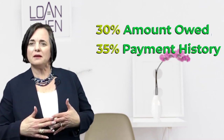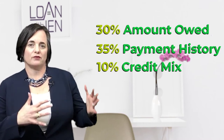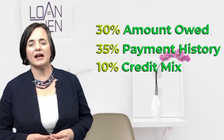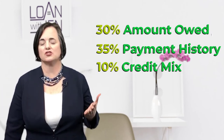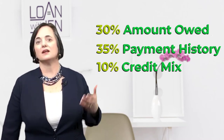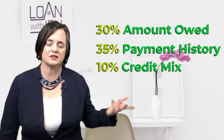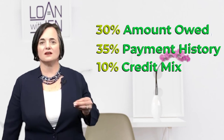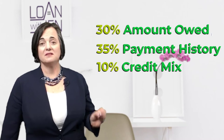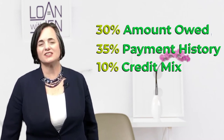So 10% is the credit mix. So credit mix means, do you have revolving debt? Do you have installment debt? The best combination of credit for you to have is an installment type debt, which is like a recurring payment every single month, like a car payment, a mortgage payment, a sales contract. Let's say you bought windows and it's equal installments over, you know, 2 years or something. That's an installment debt. That mixed with credit card debt, which is called revolving debt, is the very best combination.